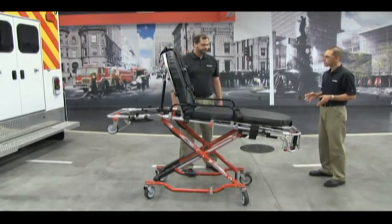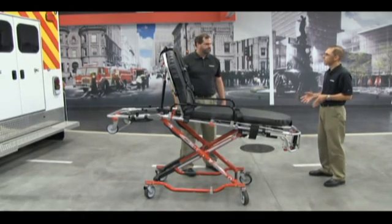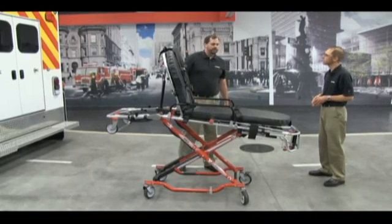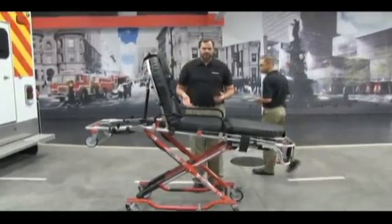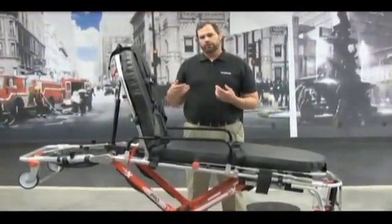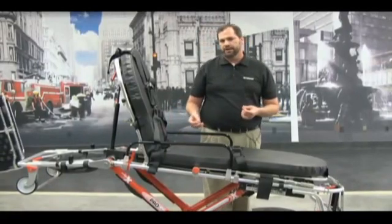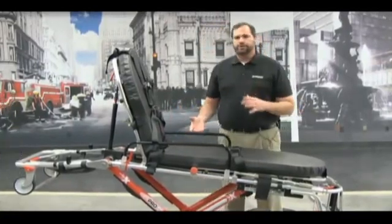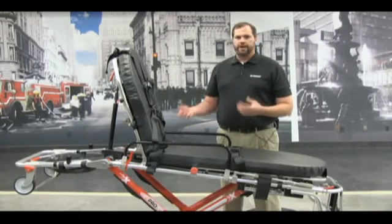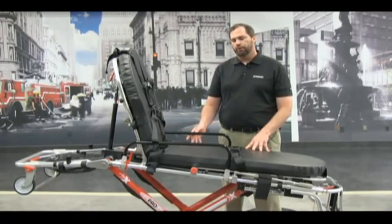I also understand that the 35X is a very versatile bariatric solution, and I was hoping you could share what some of those features and accessories are. Absolutely. The 35X is a great cot in that it has a 700-pound load capacity in all positions, but if you lower it all the way to the ground, you can put up to 1,100 pounds on it. This allows one stretcher to be a bariatric solution. I don't have to buy a dedicated stretcher for a bariatric transport. I have one stretcher that can do both.